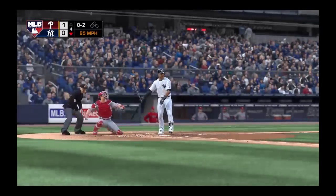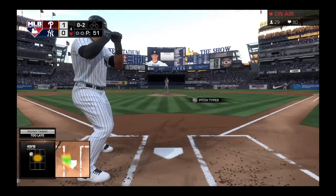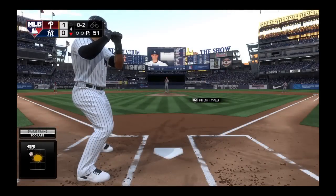A swinging strike, and now it's 0-2. Just getting blown away so far. No reason to throw anything else to speed up his bat. Just stay right there.